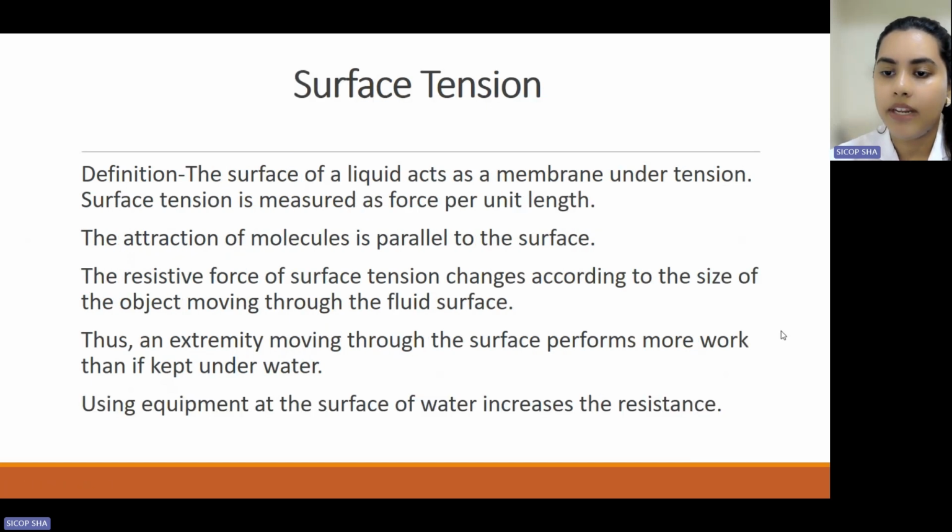And the next property is the surface tension. So surface tension is defined as the surface of a liquid acting as a membrane under tension, and surface tension is measured as force per unit length. So the attraction of molecules in water is parallel to the surface. The resistive force of surface tension changes according to the size of the object moving through the fluid surface.